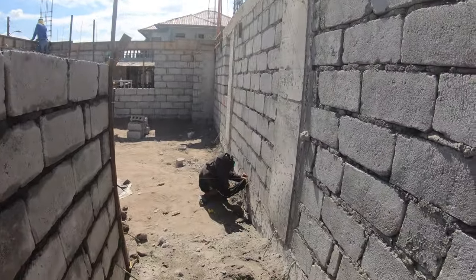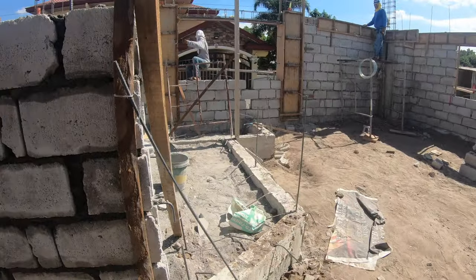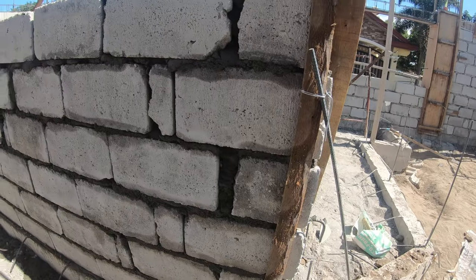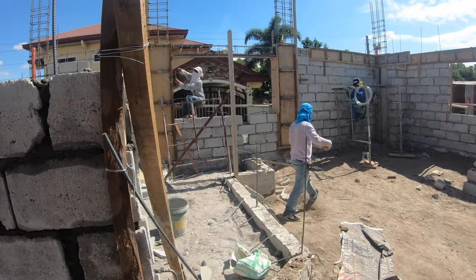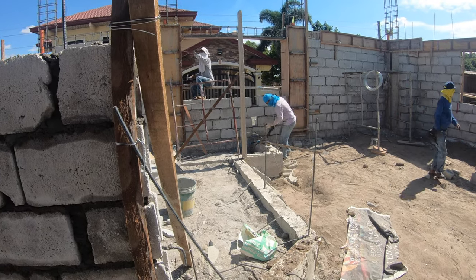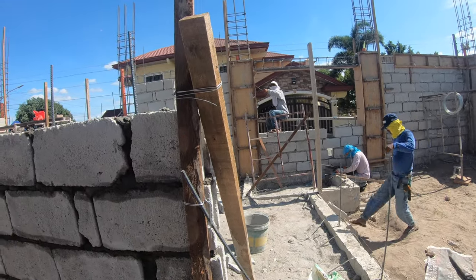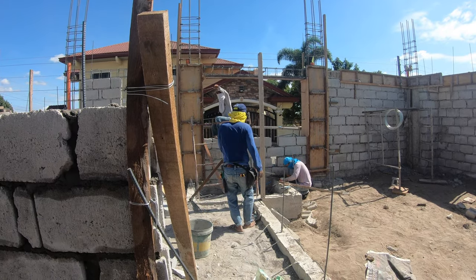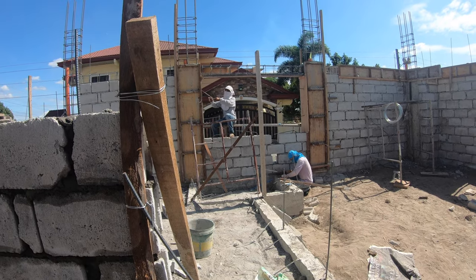Mr. Justin is back with us today, and he is working the height of the block wall for the master bath, between the bath and the master bedroom. Looks like Mr. Wilson is putting in the additional rebar.